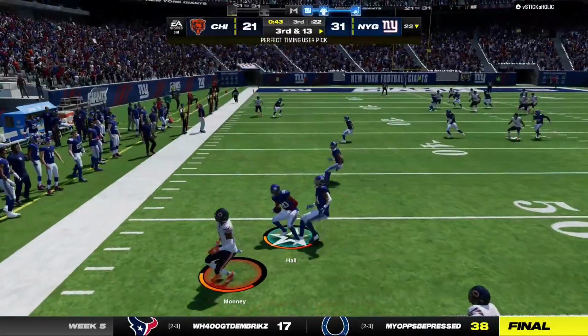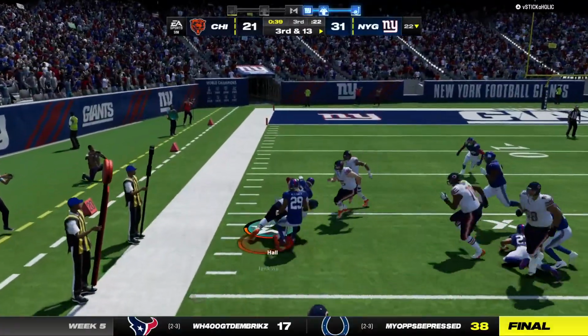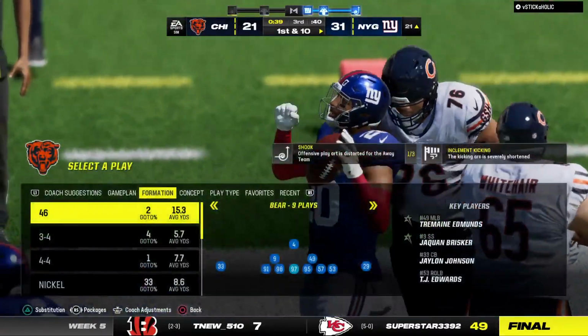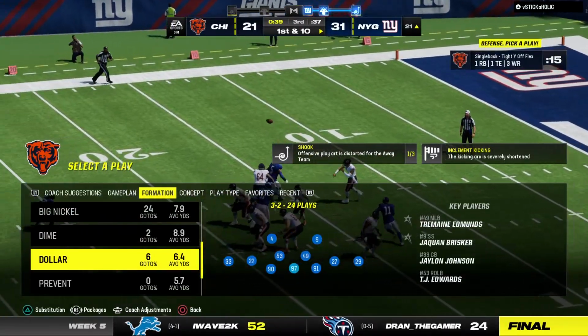All right, rifles one, and that's going to be intercepted. Picked off by Bryce Hall. He's on his way. And a terrific return as he takes this thing all the way down near the 20-yard line. Well, really not much secret there. 3rd and long, Charles, and he was looking to throw the football.